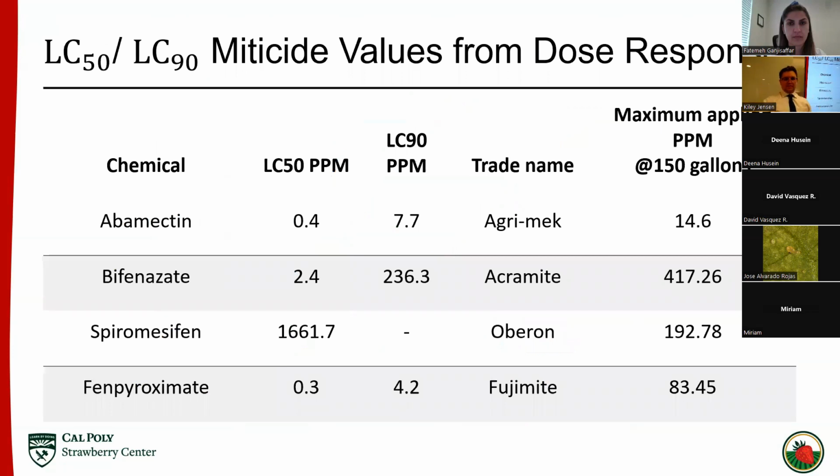And here's the data from that dose response curve extrapolated and given a little bit more context. So again, in the left column, we have the chemicals that I tested: abamectin, bifenazate, spiromesifen, and fenpyroxamate, followed by the lethal concentration that killed 50% of that population and the lethal concentration that killed 90%. Again, the only exception where we didn't get an LC90 was spiromesifen.